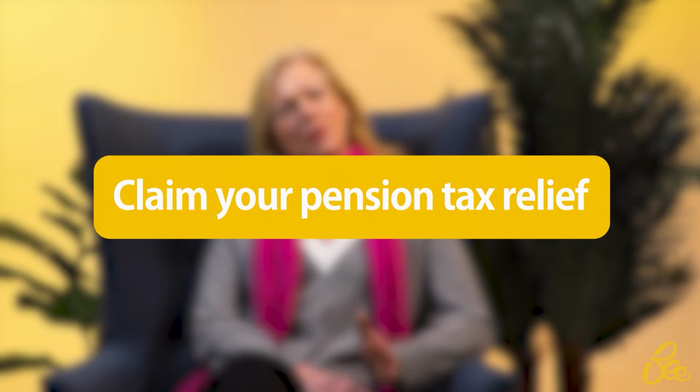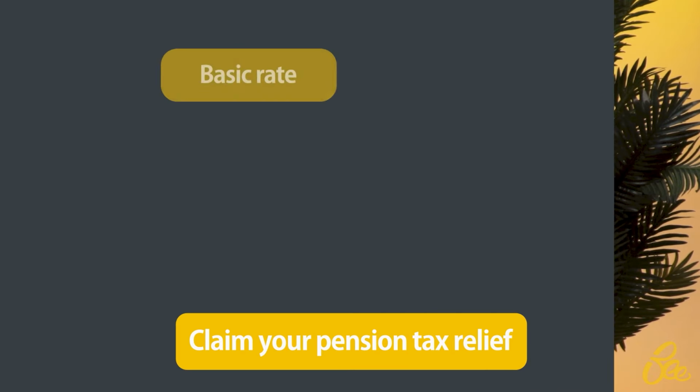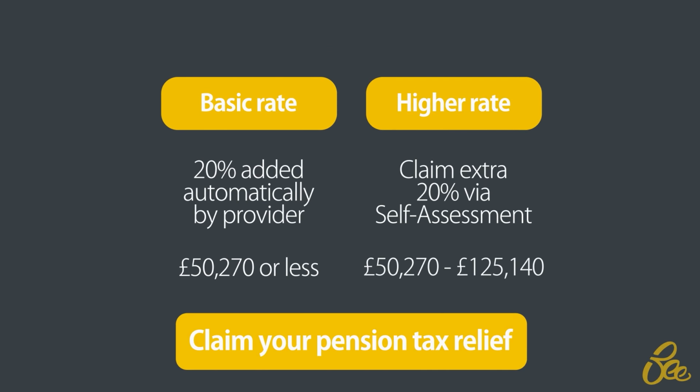Now, this is the bit most people don't know about. When you pay into a personal pension, your pension provider claims 20% basic rate tax relief from the government and adds it straight to your pot. But if you're a higher rate taxpayer, that's anyone earning between £50,270 and £125,140, you can also claim back an extra 20% tax relief back through your self-assessment.